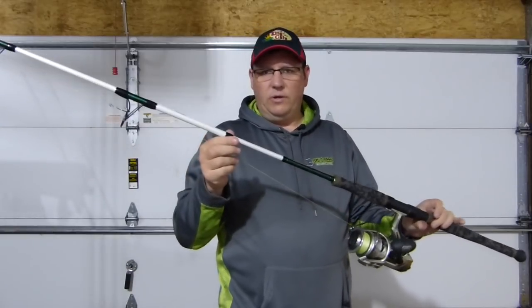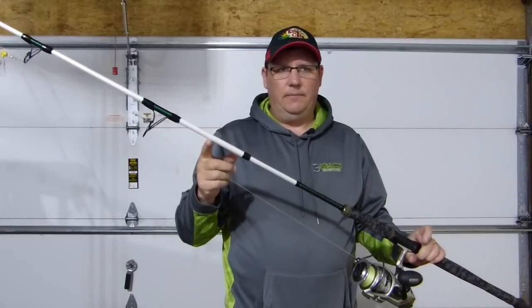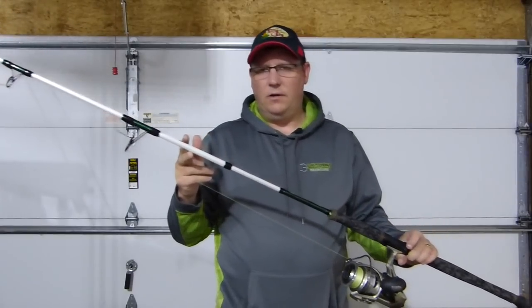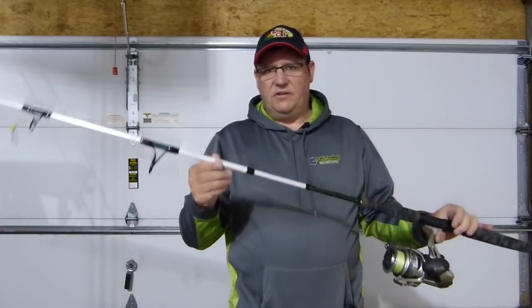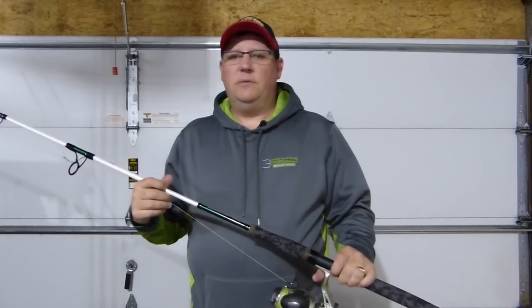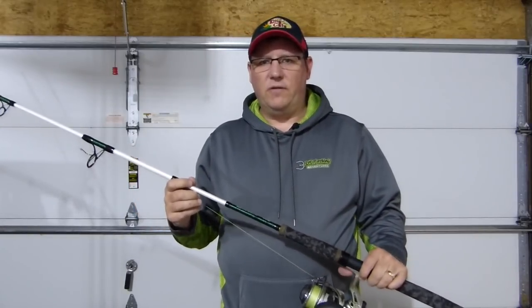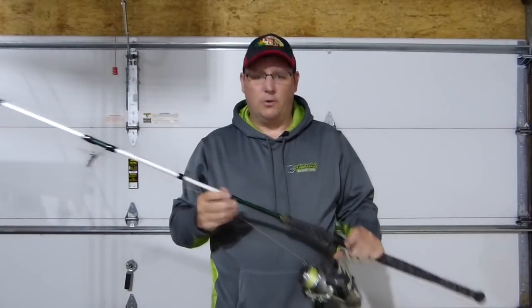Right now, this only comes in a spinning version. 7'6", 8 foot. I believe there's a 10-foot model as well, and maybe even 11-foot. But this here's a 7'6". I prefer a 7'6" for fishing in the boat. A shorter rod seems to be nice just for transport and fighting the fish near the boat. For shore fishing, you probably want a longer rod.